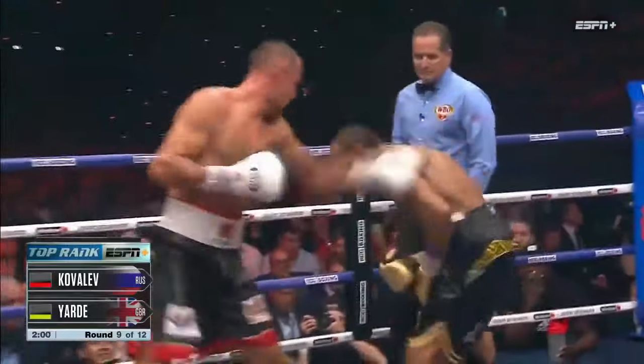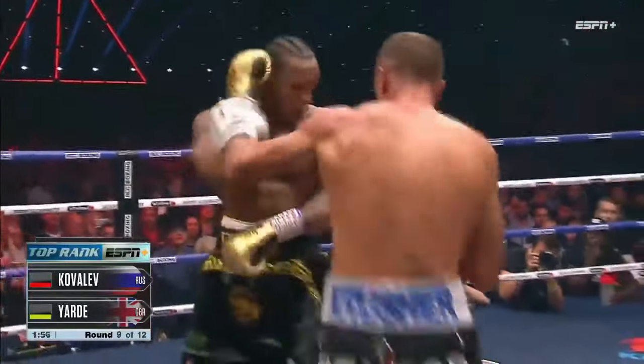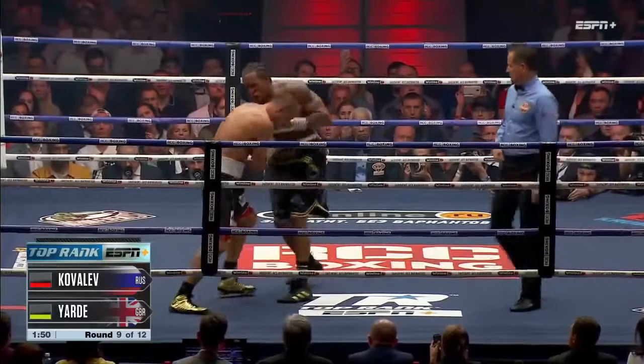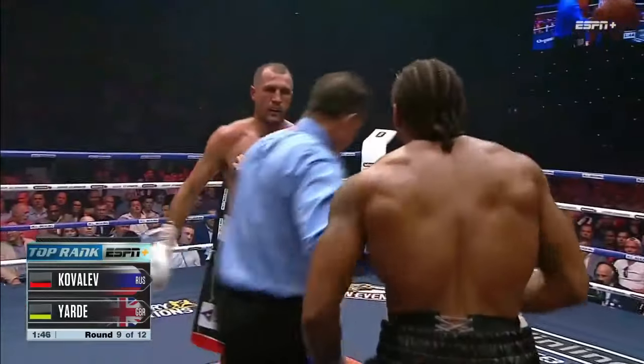9th round of a scheduled 12th rounder. Anthony Yarde had never been past the 7th round. Now he's in uncharted territory. Points at his heart. The crowd is into it. Things are lighting up here between Kovalev and Yarde as things heat up in this 9th round.